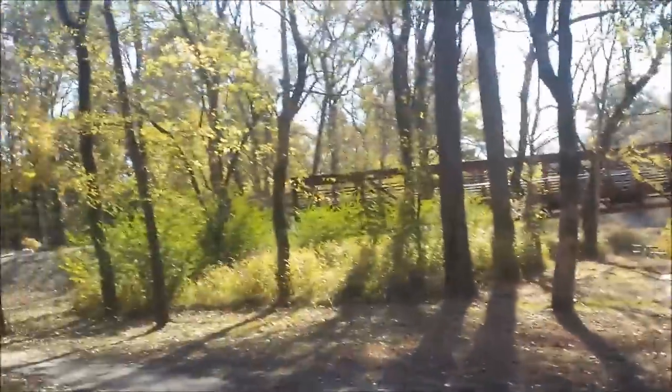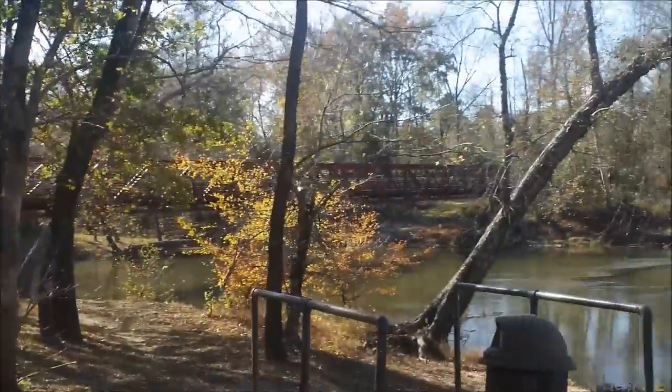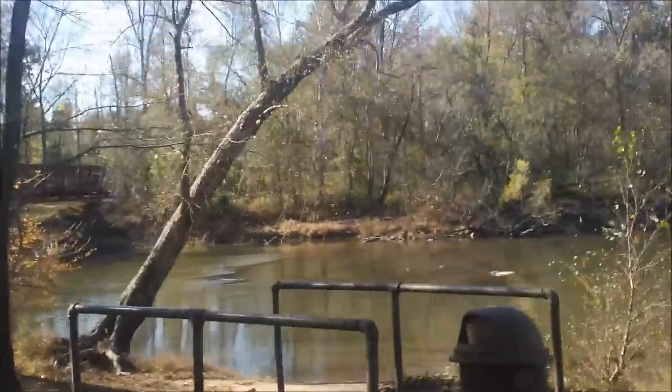Okay, right across this bridge that they have here is actually back on the trail. I don't really do trails much, you know. If I'm gonna go somewhere, it's gonna be, I don't know, not on the trail.